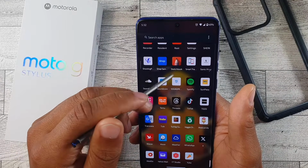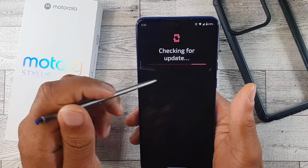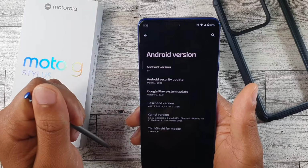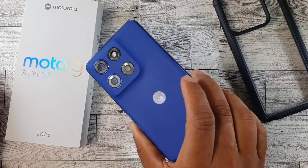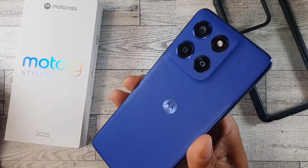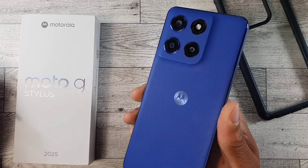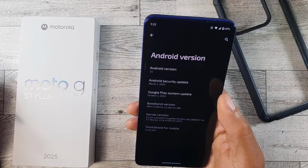So all I have to do is go down. Let me get to the settings, go back into the updates. You can see we have October Google, the Google one. It says up to date, so the Google one's also up to date. Let's go back. It's got ThinkShield for mobile security, so I really like the fact that this phone is using ThinkShield, which is Lenovo's primary software for protection. So that's actually pretty solid to see. It's almost like Knox for Samsung, but Motorola's using ThinkShield, which is actually Lenovo's security that they use for the computers. So it has very good protection when it comes to security on this device.